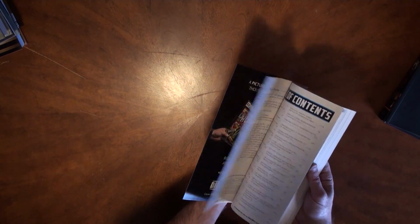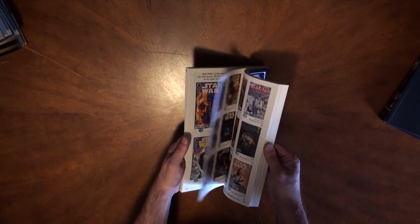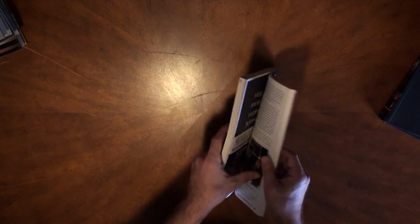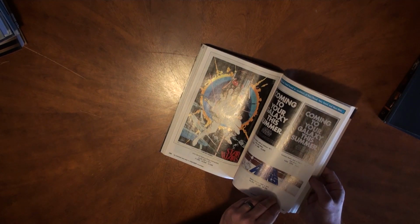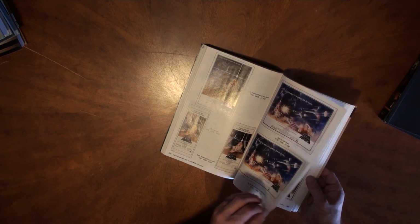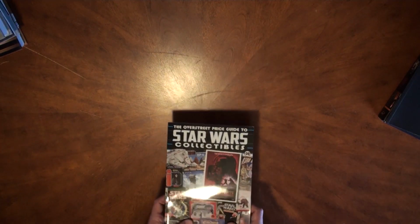And finally, a newer Overstreet price guide to Star Wars collectibles. It's got sections for the action figures, books and comic books, and in the back a whole section devoted to posters with a price guide, which I think are actually on the low end. I've seen a lot of these go for a lot more than this. Next we'll take a look at the Indiana Jones books.